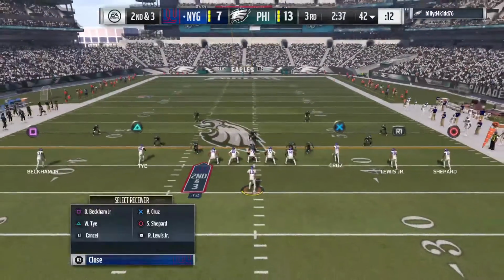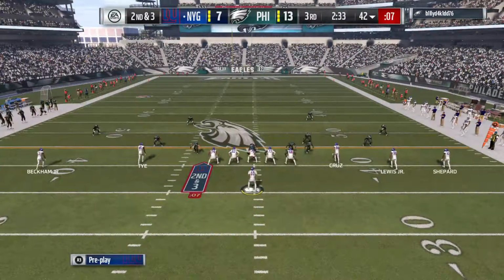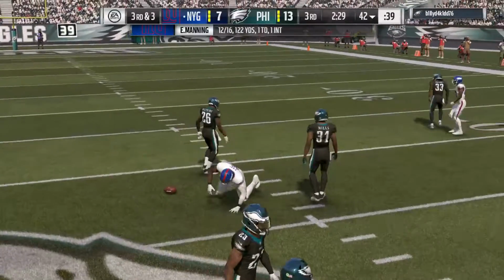Watch the run. Go set. Blue 88. Zebra. Check 43. Gun. Manning to throw on second down. And he rifles one incomplete.